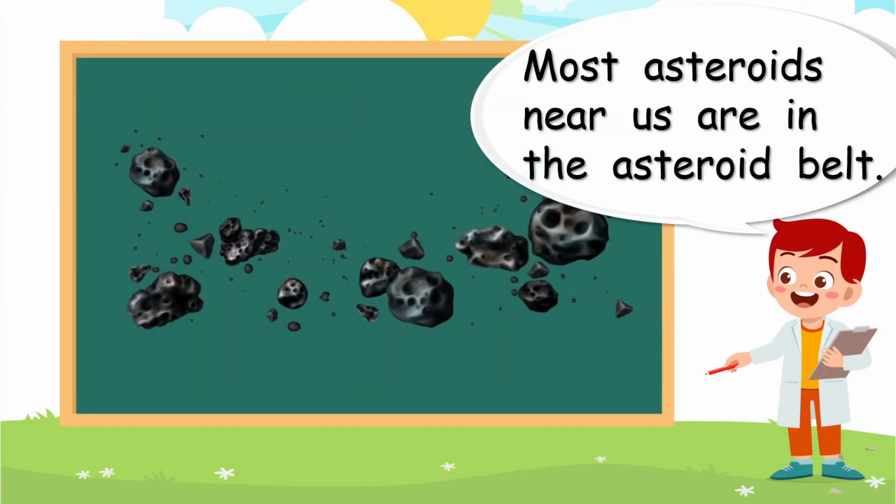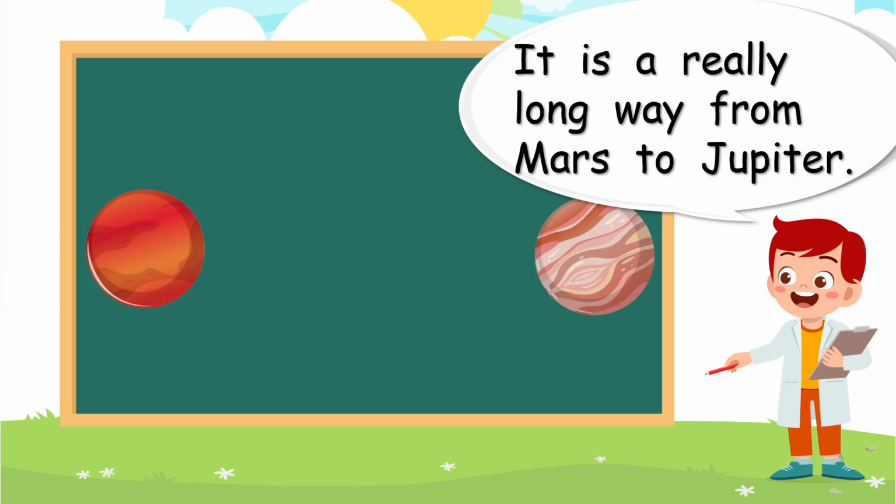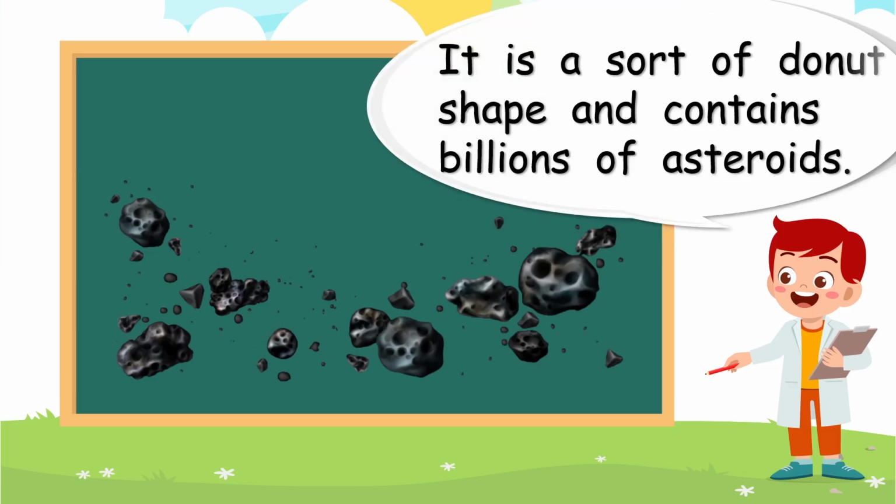Most asteroids near us are in the asteroid belt. We've seen this before. Here we've got Mars and Jupiter. It is a really long way from Mars to Jupiter. Between those two planets is the asteroid belt. So it's not just an empty space. We have the asteroid belt. It is a sort of donut shape and contains billions of asteroids. No one knows how many there are. Impossible to count.